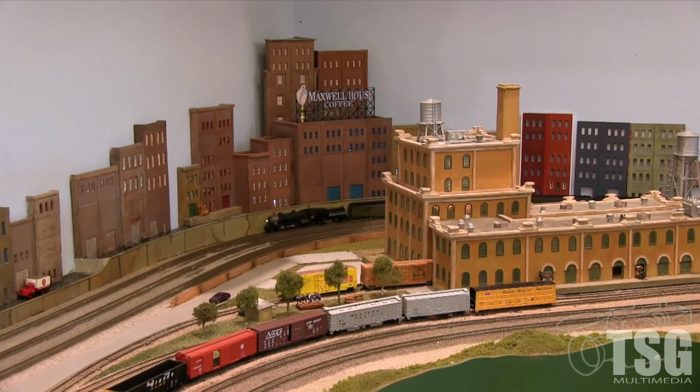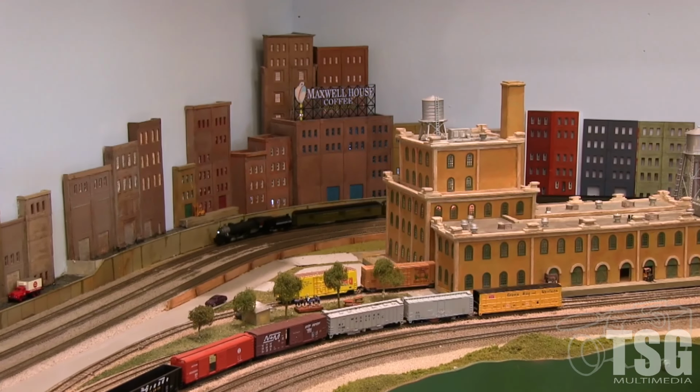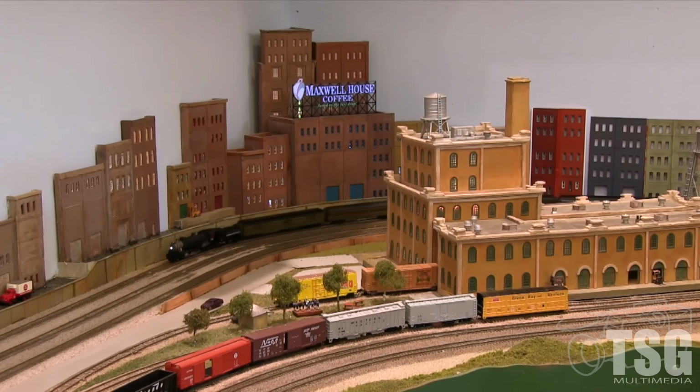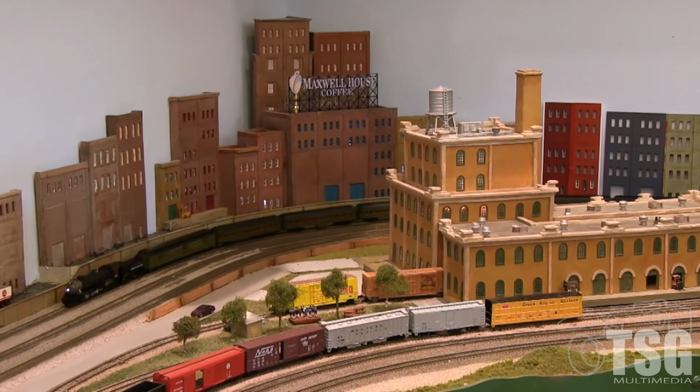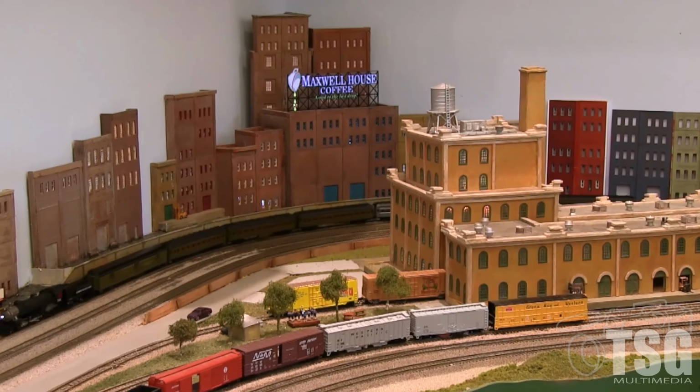This is the brewery location, and the backdrop is fascia-type buildings. When you don't have the appropriate depth to put full buildings in, you tend to cut them to the point where they just have a relief contour.